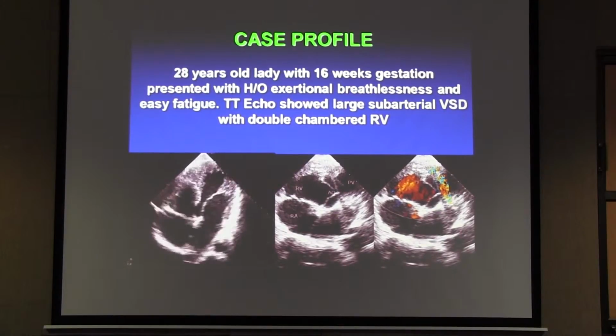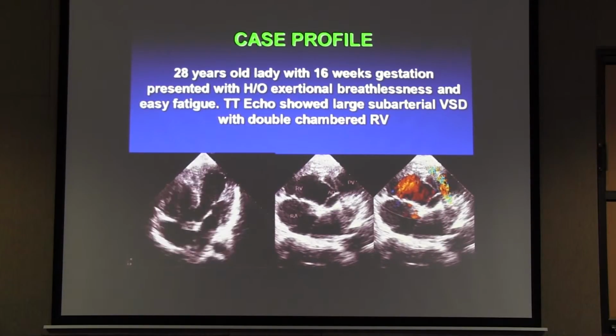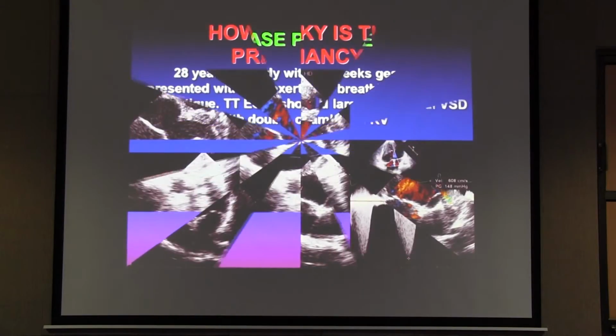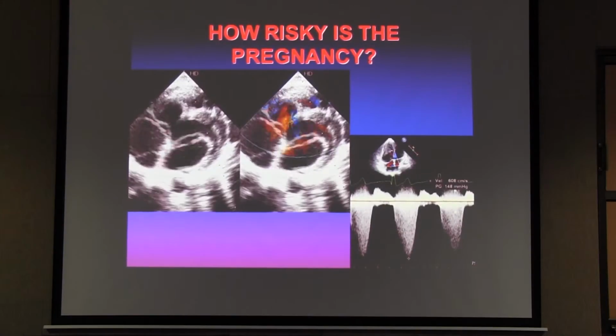So this is a 28 year old lady who presented with a history of exertional breathlessness and easy fatigability, and echo showed a large subaortic VSD with a double chambered RV, and because of that increased RV pressure there was cyanosis in her. How risky is the pregnancy in her?